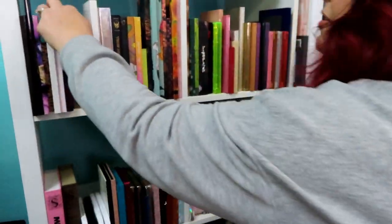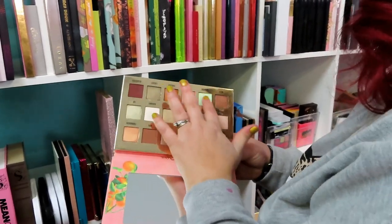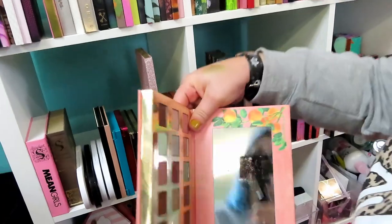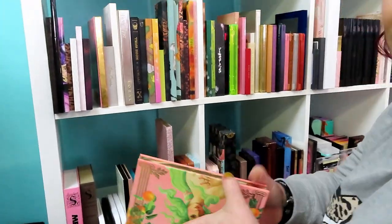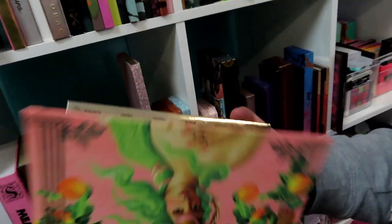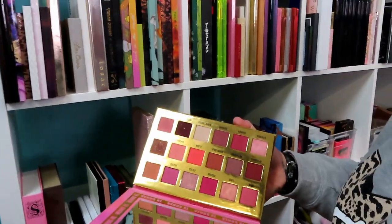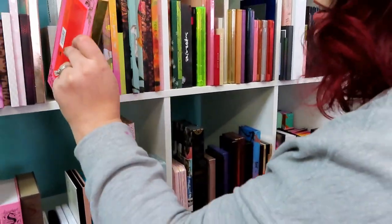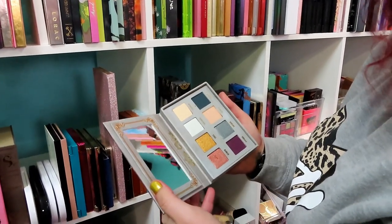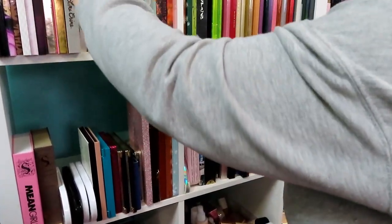Okay, next up we've got our Lime Crime. This is the Venus XL2. I honestly keep it mainly for this shade right here, Obscura. It is such a unique shade. It almost looks like it glows in the dark. Maybe I should hold it so you can see it. Such a peachy green color story. Then we have the XL2, again, warm neutral palette. Then this is the Prelude palette. I love this color story, so unique. I haven't used it yet though.